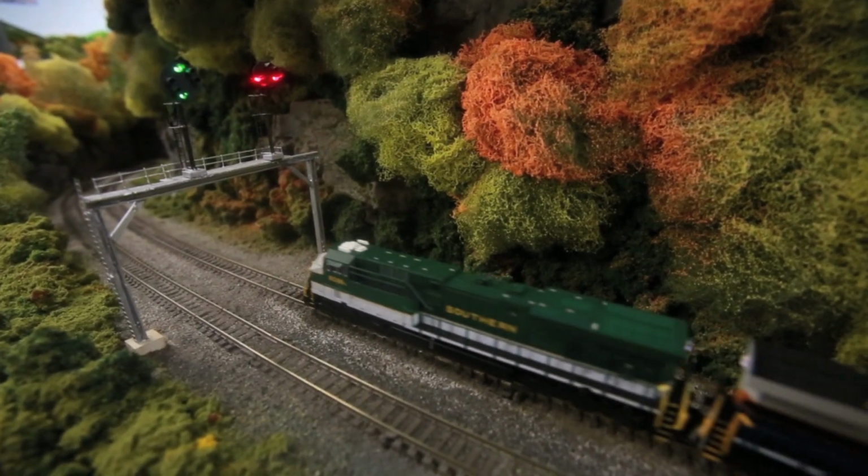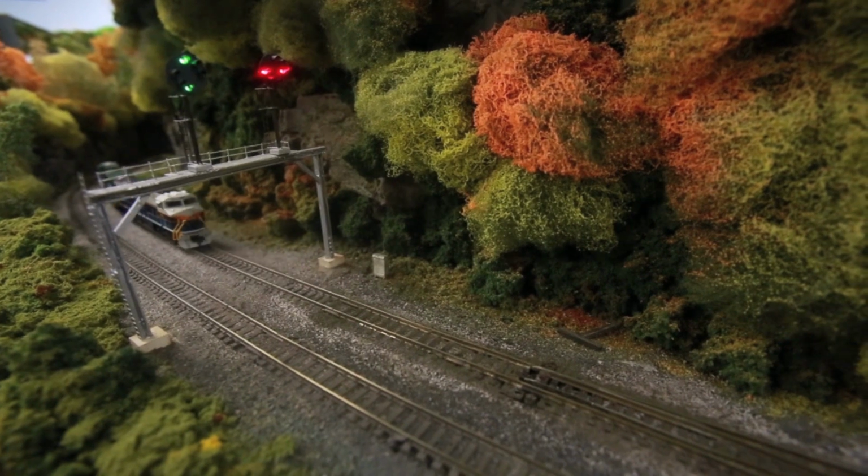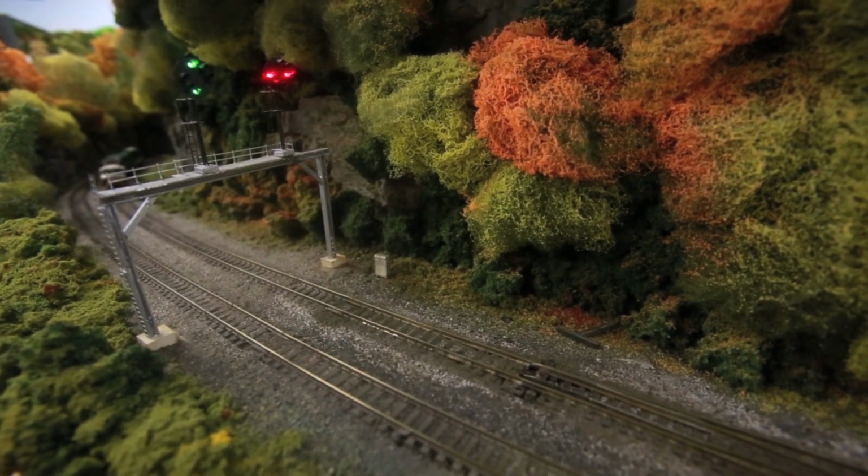Operation consists of car cards for the locals, but we use a simple card system that tells the person where the train's going and what it's doing. Like I said, I try to keep it as simple as possible for the first-time beginner, because I know when I first started operation sessions, it was very intimidating to go to somebody else's layout and operate for the first time. So I try to make it easy and enjoyable for the first-time beginner.